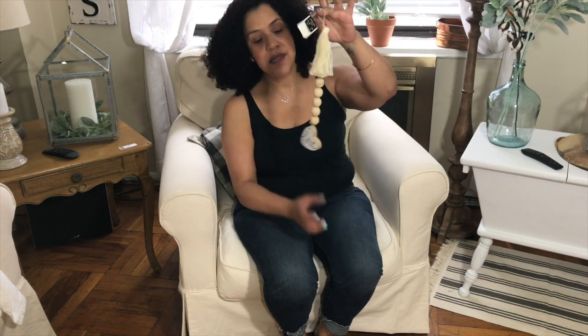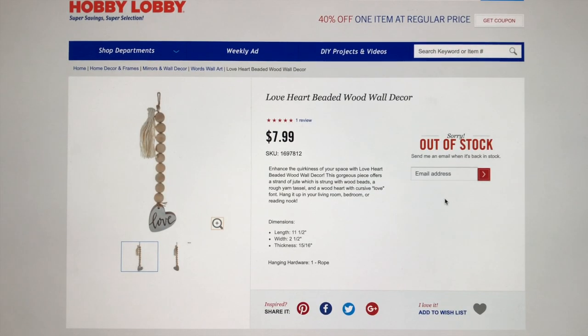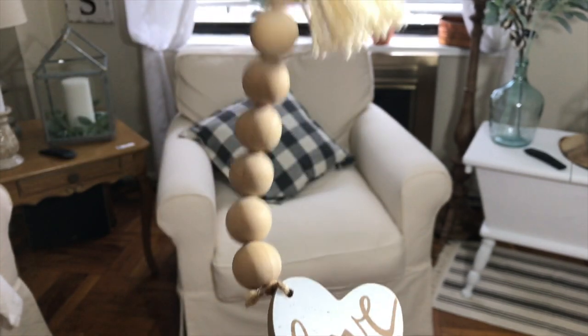They were having 50% off their wall decor. So I picked up this beaded love sign. At $7.99, I would not have purchased this, but with the 50% off, I got it for $3.99. These wood beads have a heart with the word love written in cursive and a cute jute tassel. So for $3.99, I think that was a pretty good buy.